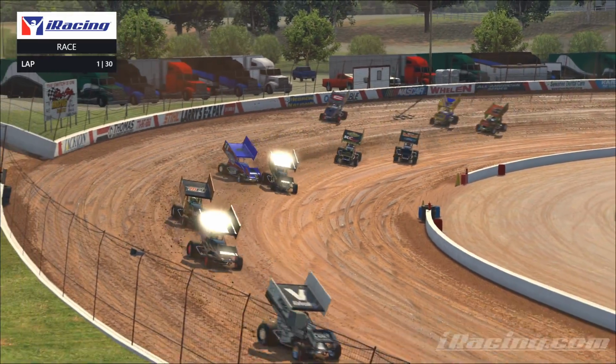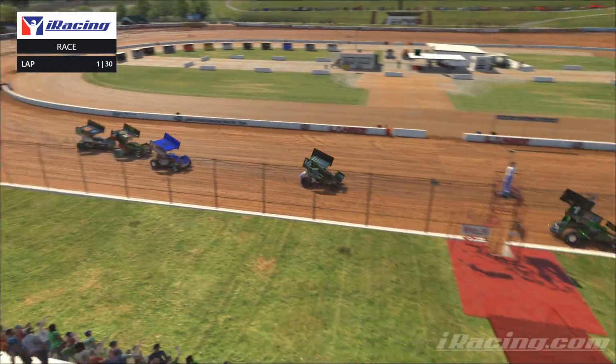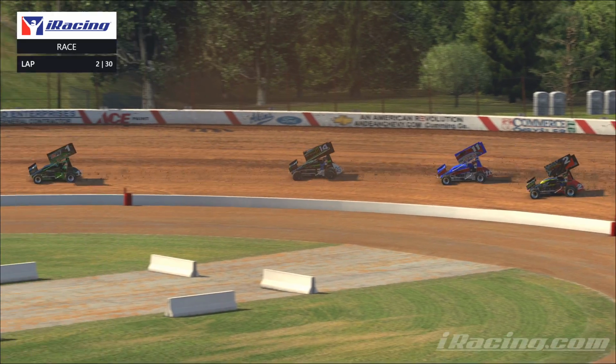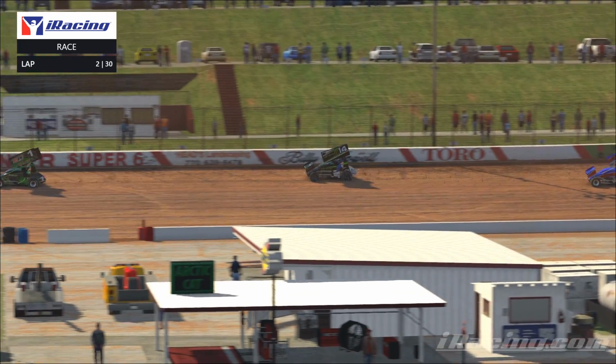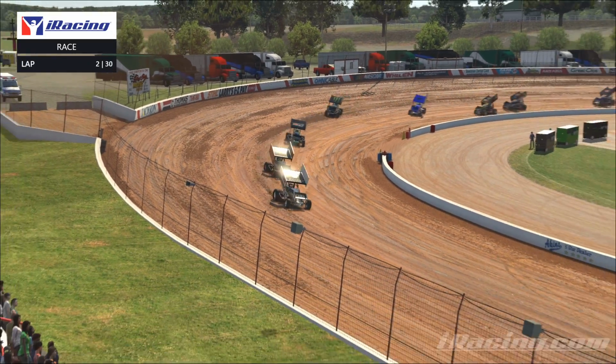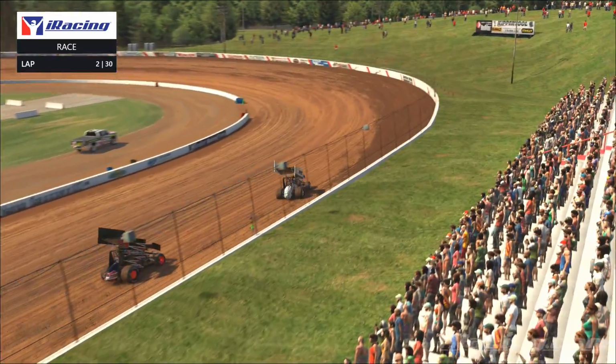Close racing here and a little contact between the 14 and the 11. That's Kingsley and Flanagan. Flanagan's going to lose out on that one as the 14 pulls ahead. Rodney Burton's got a decent lead now over Brad Williams, but it looks like Williams starting to claw back from that poor start.